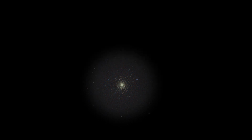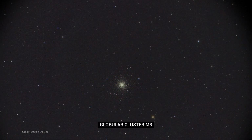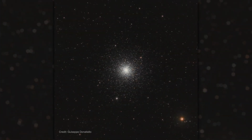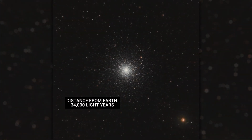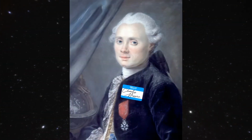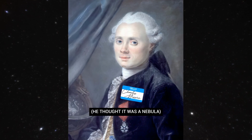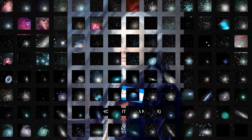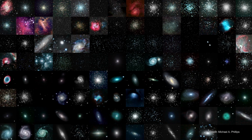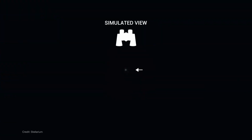April offers a chance to observe a truly distant wonder, a globular cluster known as M3. It's a vast collection of stars that lies 34,000 light-years from Earth in our galaxy's outer reaches. Astronomer Charles Messier discovered this object in 1764 while searching for new comets. Realizing it wasn't one, he added it to his list of interesting objects that were not comets, which today we know as Messier's catalog. Through binoculars, Messier 3, or M3, appears as a small, fuzzy, star-like patch of light.